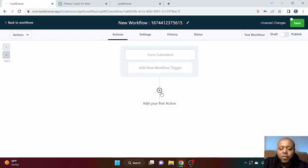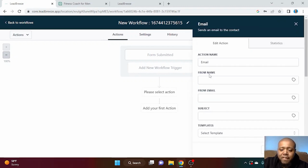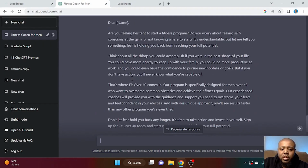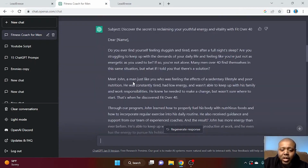So your first action, hit the plus sign, hit add email. Fill out all the information from here. I'm going to populate it with some dummy info. Okay. And now I'm going to go back to ChatGPT, start at the top.